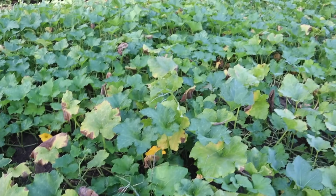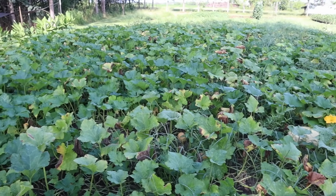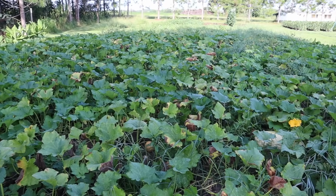The thing about these Seminole pumpkins, they look a little rougher right now, but these plants are so tough, the plants won't really die back like a normal pumpkin plant will. They'll just keep growing and growing and growing. So at some point you just got to call it quits.